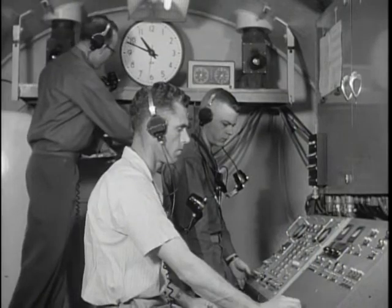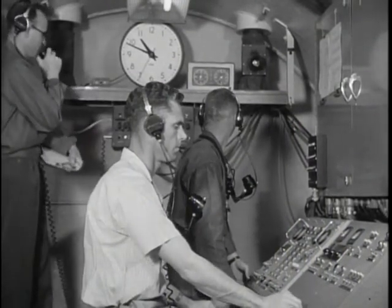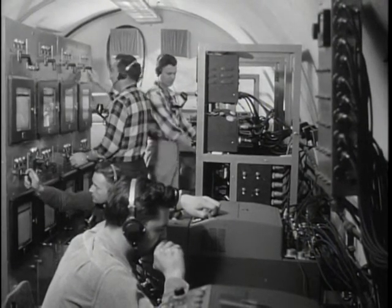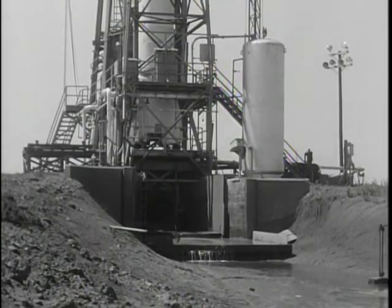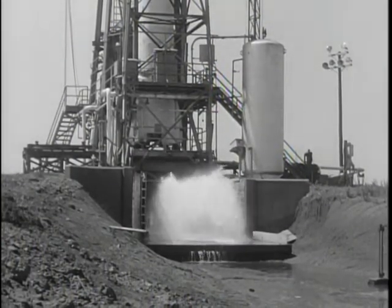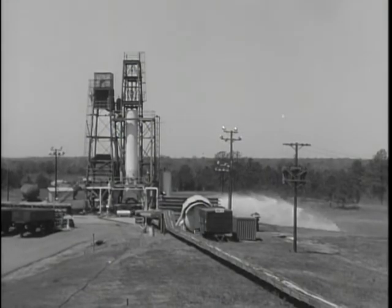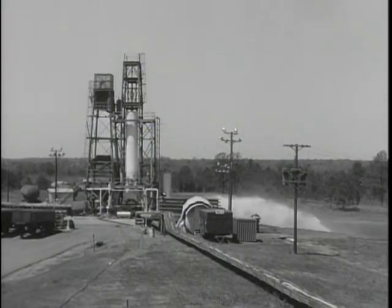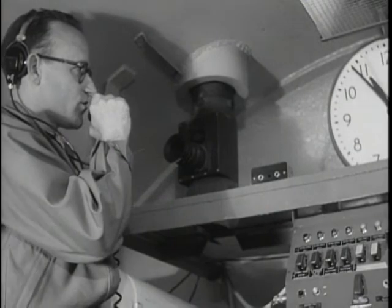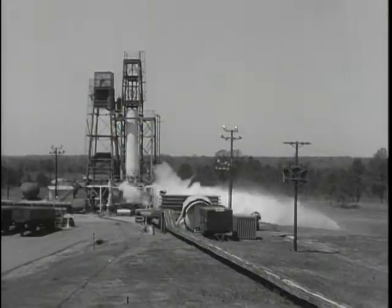The control center, a blockhouse where the operating controls are located, is connected with a static test stand in the measuring room by underground wires. A few seconds before firing, the water is turned on. 4,000 gallons a minute are required to cool the flame deflector of the test stand. 6, 5, 4, 3, 2, 1, blast!